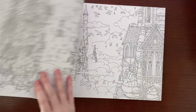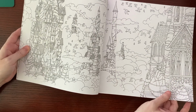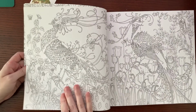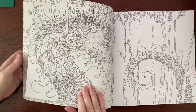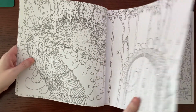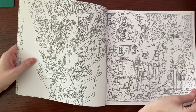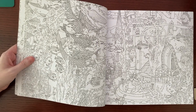Oh my goodness. Let's just do a quick flip-through. Why not? You see the whole pages? Here we go. Oh, I'm so excited. Look at this dragon. He's so cool. Oh, he's got a little face. This looks awesome. I'm really, really excited to have this book.